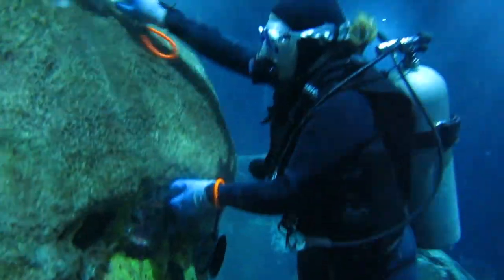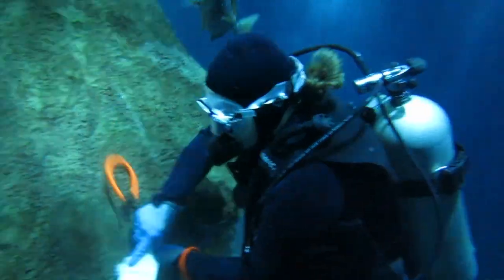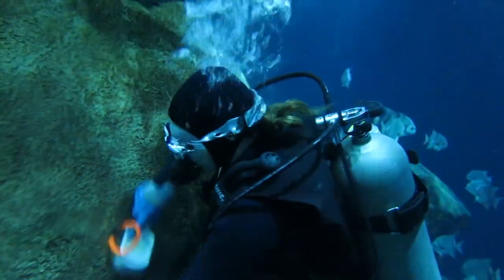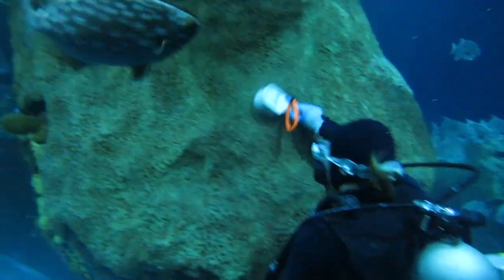Or we could stick that up and allow the shark then to feel it from its lateral line, and he'll change his course or alter his course pattern so that he does not run into that pole. We kind of use it like a fence.